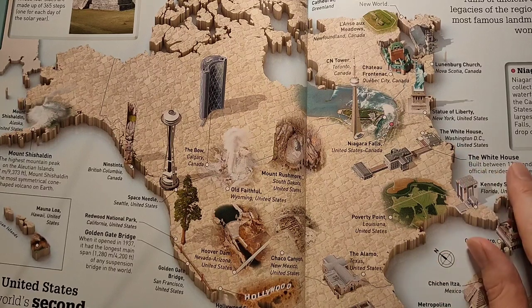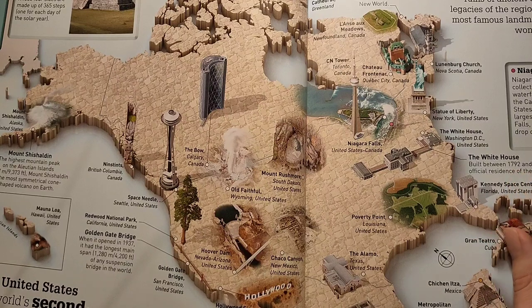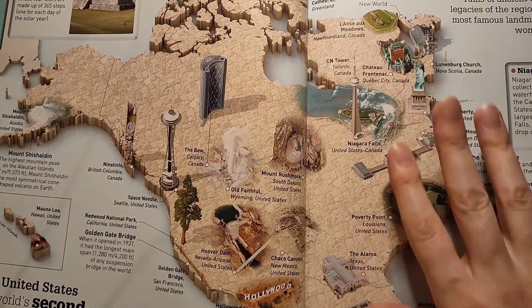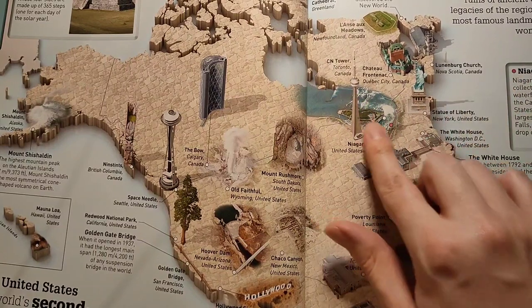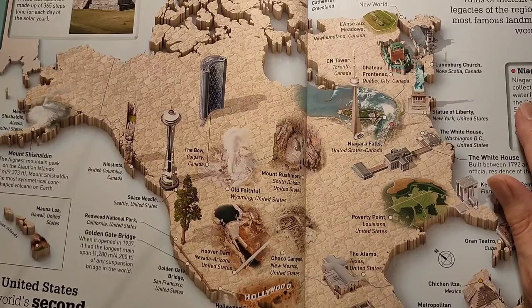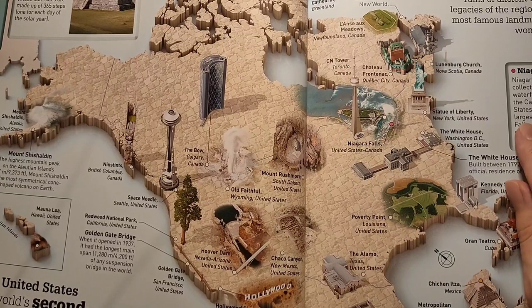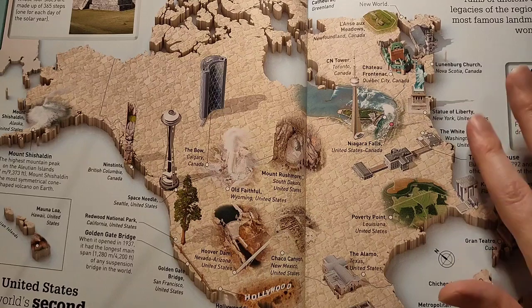Actually, they've left some nice information about the White House. It says, built between 1792 and 1800, it is the official residence of the US president. And again, just offshore, there's a little bit of information about Niagara Falls. Niagara Falls is the collective name for three waterfalls that straddle the Canada-United States border. The largest, the Horseshoe Falls, has an average drop of 57 meters or 188 feet.